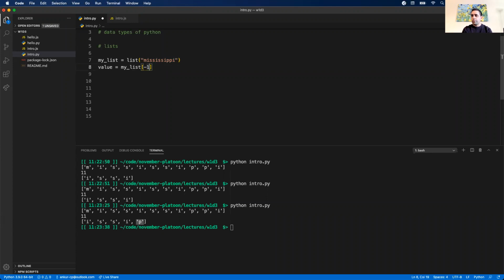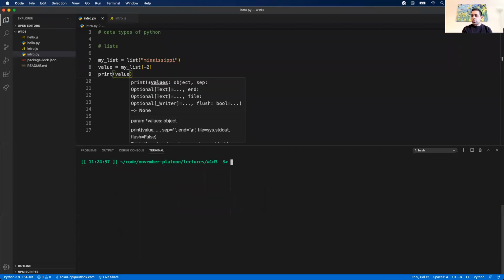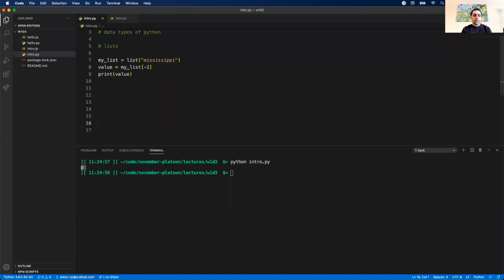So if I did my list index negative 2, it may seem kind of weird, like there's no negative 2 index, but actually it's starting from the end when you use negative values. So if I print that out, just to prove to you that I'm not crazy, or I could still be crazy, but just want to show that it works. Yep, I printed out that P. All right, so that's slicing and indexing with lists. Hopefully, most of it's straightforward. Again, there's some new syntax there, like the slicing and using negative indices. Just good to know about them, get more familiar with them when you can.